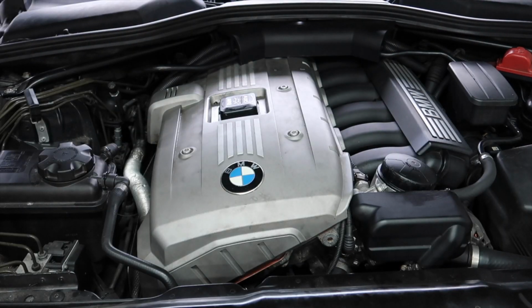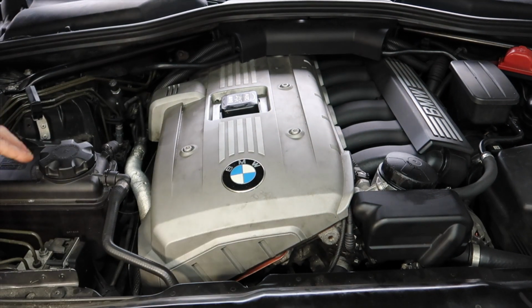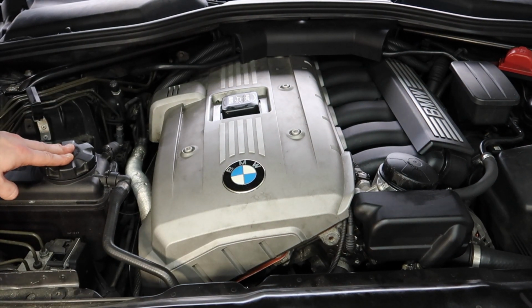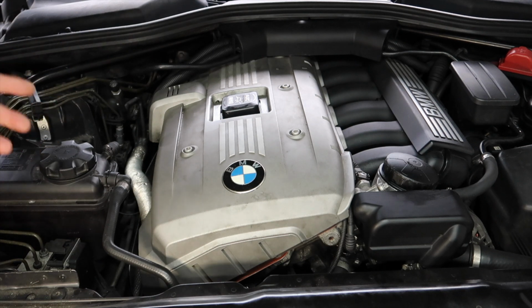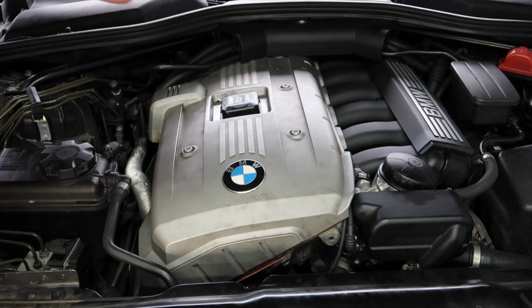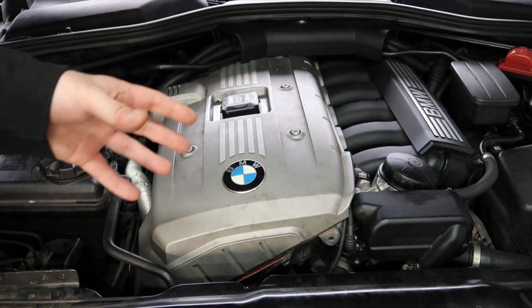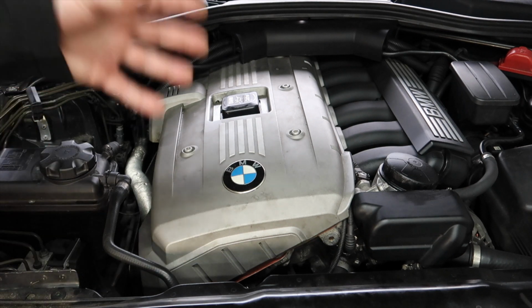The next one that's misdiagnosed a lot is the oil in the coolant reservoir, which sits right here. Now, if you have oil in your coolant reservoir, a lot of people, especially when you take it to garages, seem to think it's a head gasket failure. It is not a head gasket failure on these cars, and this is how people end up misdiagnosing them and telling you need a new engine, and then spending money that wasn't actually needed.